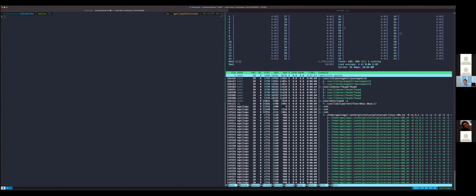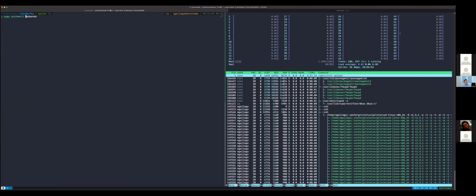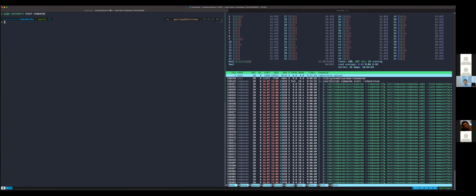Okay. Now that you've started, you just say systemctl start redpanda. It'll take a second here to get started. As you can see, you'll see a little bit of CPU utilization.